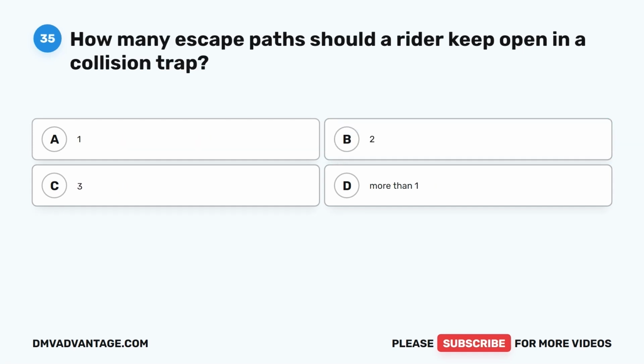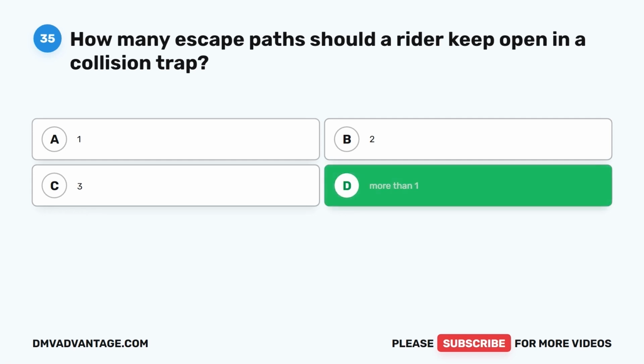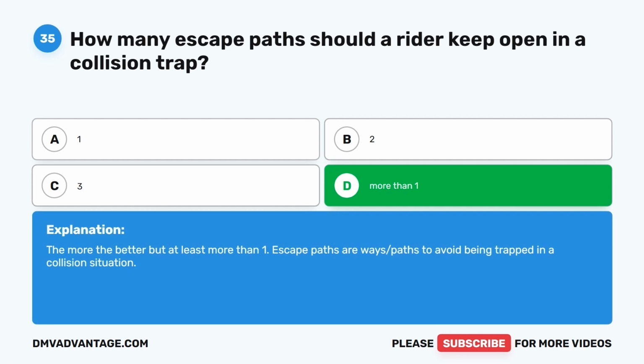Question 35. How many escape paths should a rider keep open in a collision trap? A. 1. B. 2. C. 3. D. More than 1. The correct answer is D. More than 1. The more the better, but at least more than 1. Escape paths are paths to avoid being trapped in a collision situation.